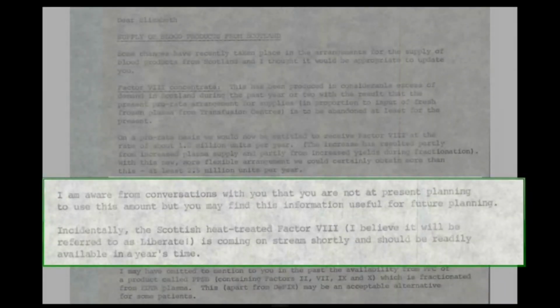And then the next paragraph: "I'm aware from conversations with you that you are not at present planning to use this amount, but you may find this information useful for future planning."